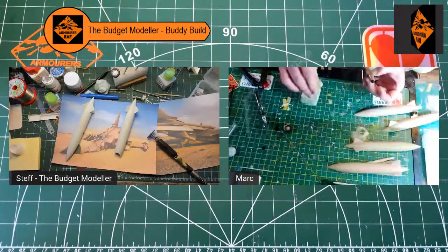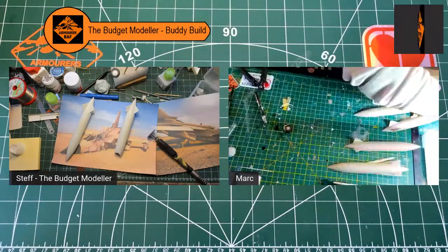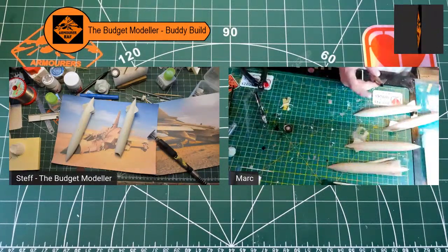Common has just said, I think it looks okay, I just don't want to wear too much. As long as you feel it's fine, then leave it there. It's perfectly fine.